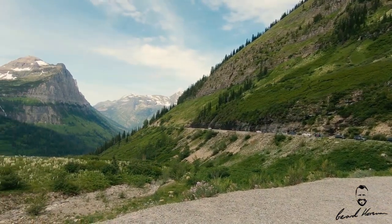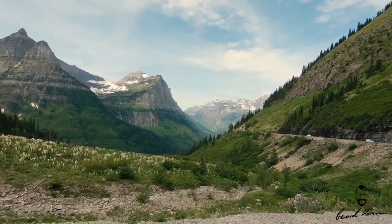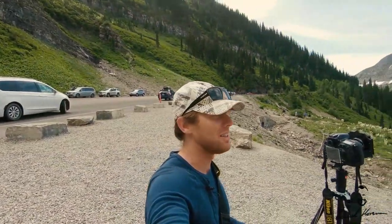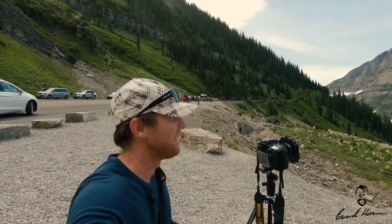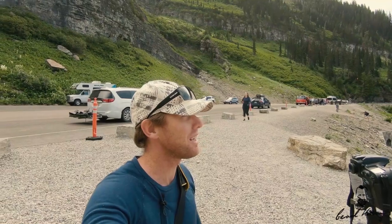Hanging out here, looking down the valley on the western side of Glacier National Park, and this is one of those lookouts you could just spend hours in front of. It's a very popular spot, as you can see, quite touristy, which is good to see. A lot of people coming through the mountains today.